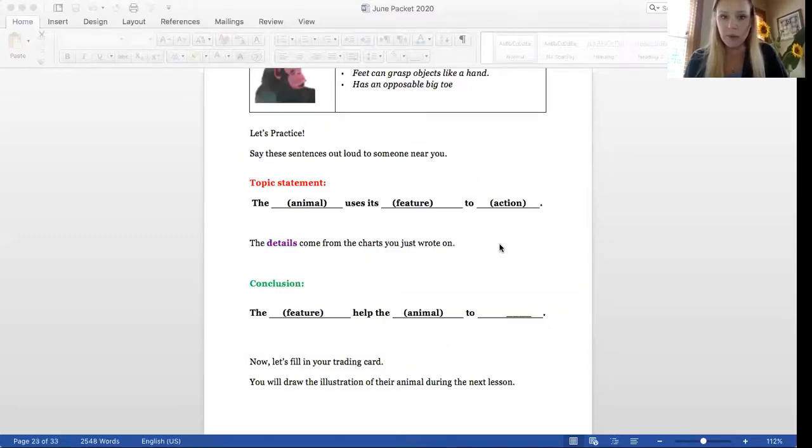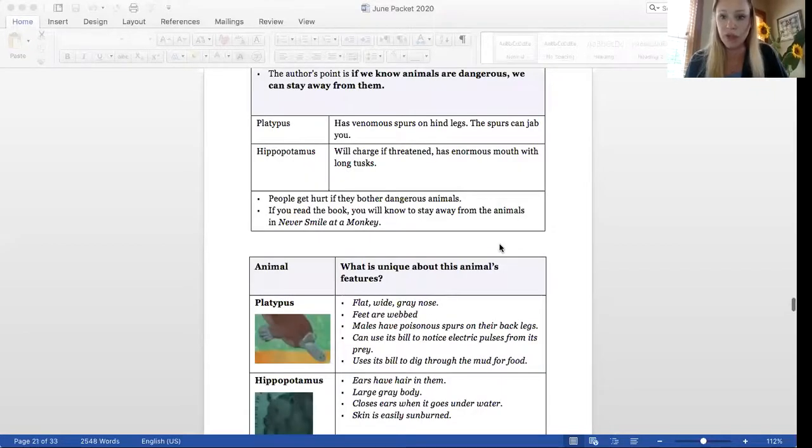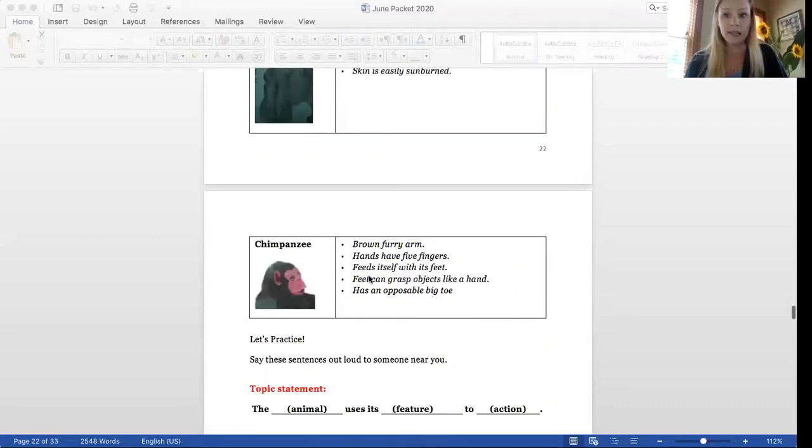If you don't have the printed packet, make sure that you pause the video on these charts if you want to use platypus or hippopotamus, and here for chimpanzee. Now I'm going to stop sharing my screen so that you can see what I did with my sentence frames.